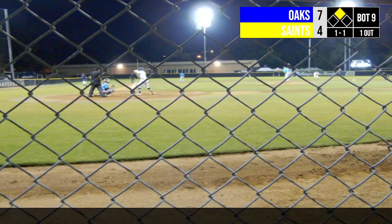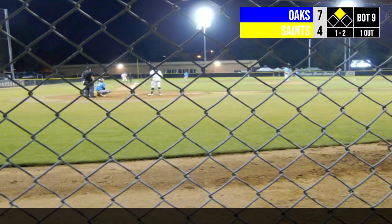It's a 1-1 count. There goes Reed, and Galloway will let him go. So Jackson Reed with his first stolen base of the summer. So he's on third now with 1 out. So now Medella could bring Reed home with a sac fly. 1 ball, 2 strikes.